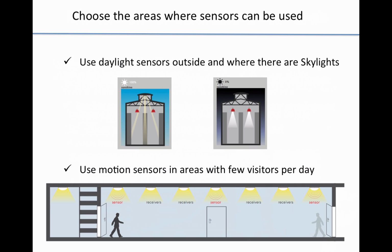Motion sensors are great as well. If you've got parts of your premises where there is lower traffic and just a few people in there a few times every day, then motion sensors are great. They will turn on the light whenever they sense that somebody enters the room, and then 5 to 10 minutes after somebody has left the room, they will dim down and turn off. So this can be used for, for example, aisles or small storage rooms. Keep it in mind in any case.